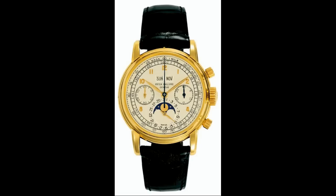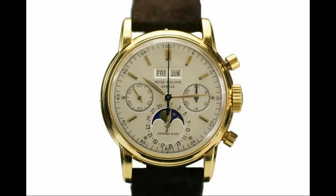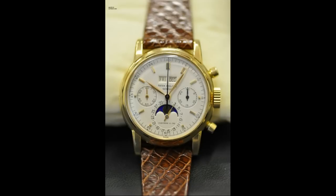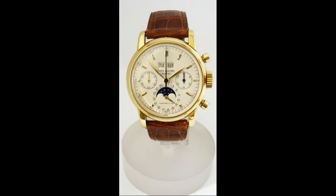Okay, let's go through the ratings here. For the brand itself, a 10. For the significance of this model, a 10. For the movement itself, a 10. For the workmanship and attention to detail, a 10. And finally, the Paul Pluta Prestige rating on this piece, a 15. That gives us a total score of 55 points for the Patek Philippe 2499.